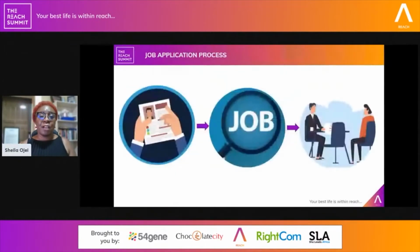When we talk about our job application process, it's usually divided into 3. The first part has to do with your CV or your cover letter. The second part has to do with your job search. And the third part has to do with the interview itself, right? So when you think about your job application process, always think about it in 3s: CVs or resume, depending on what you call it, which also includes your cover letter; your job search, the different ways in which you search for jobs; and finally, the job interview itself, which is usually the fun part, if I may say.